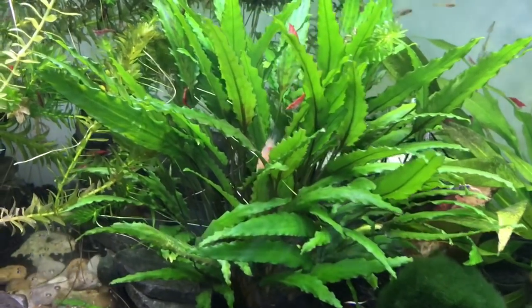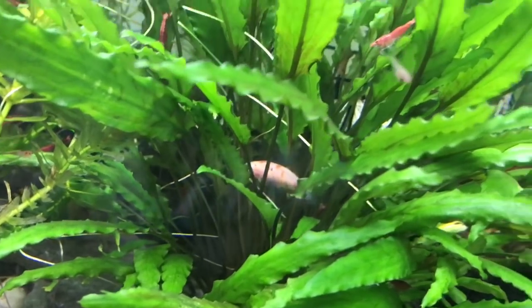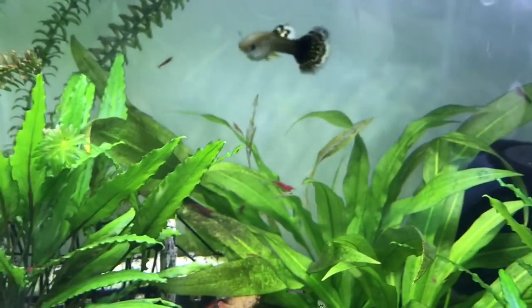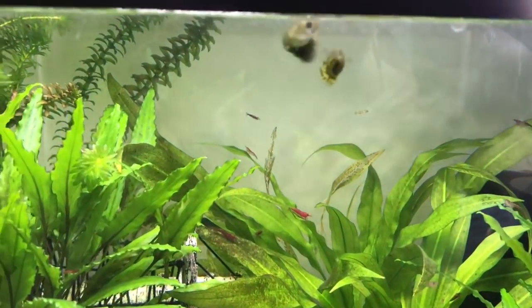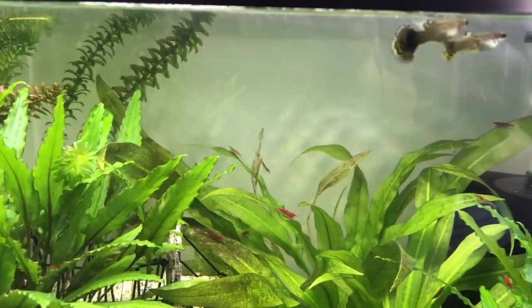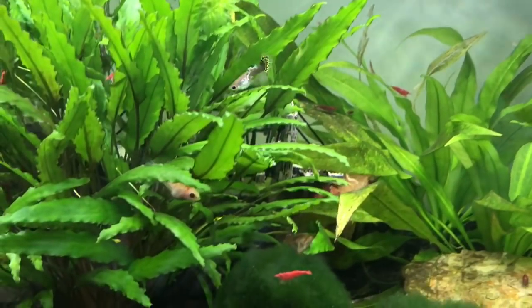Like I say, easy to maintain, and this little one is just absolutely gorgeous. Our Guppy Fry are growing out really nicely as well. We do have some for sale, so if you're interested, these are Dumbo Mosaic Rainbow Dragons. If you're interested, then just send me a message.